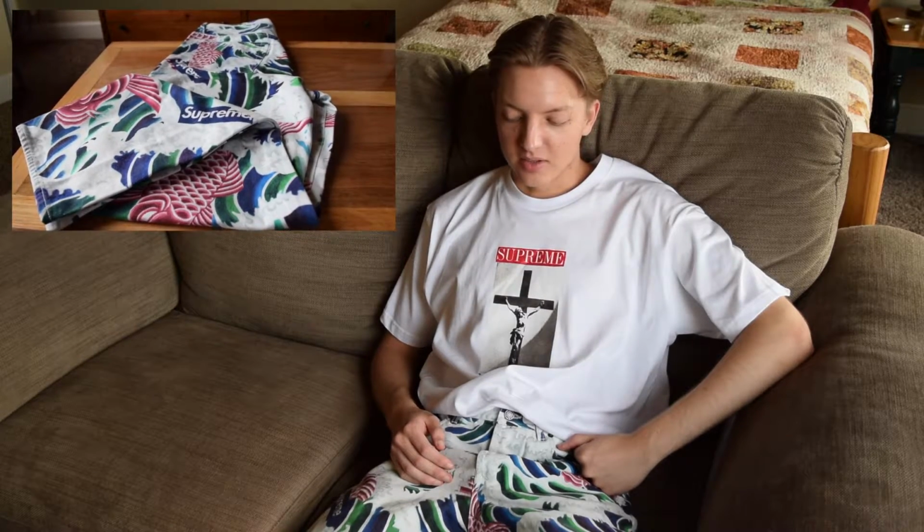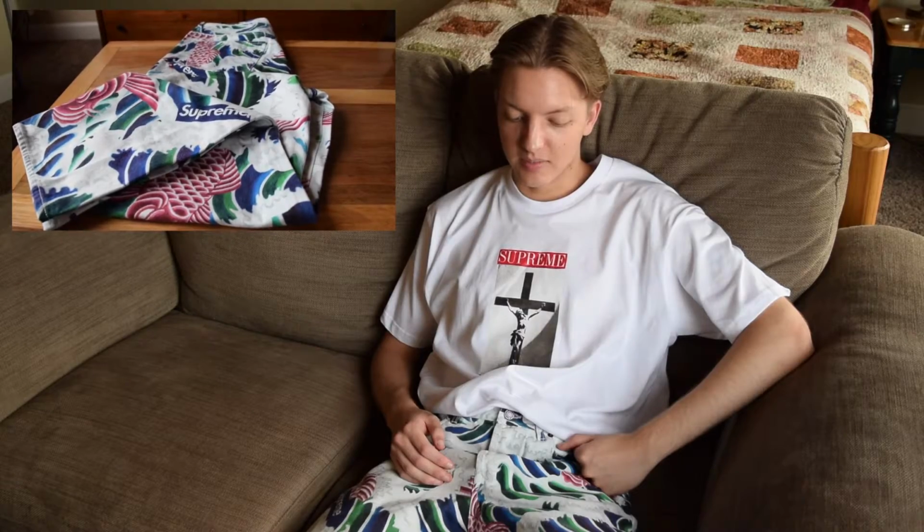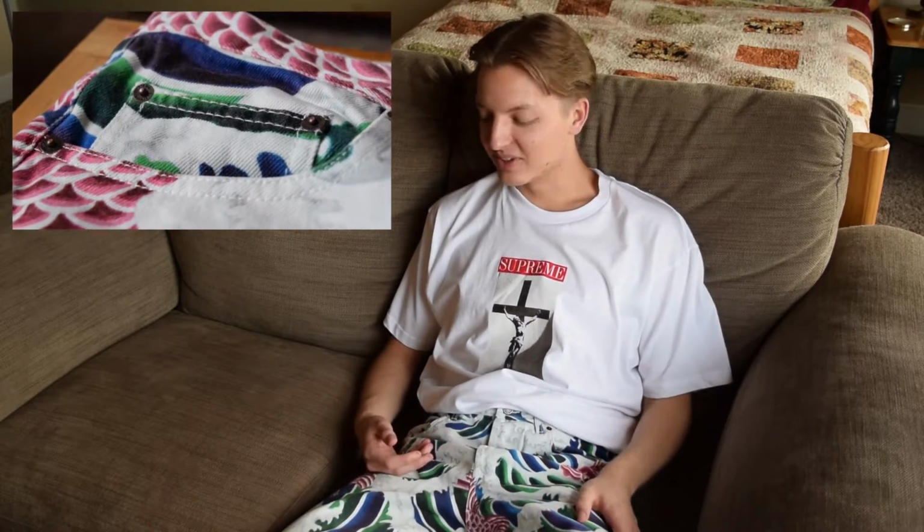Look at my pants. Oh my god, these are crazy. Dude, these are so wild. They're so big too. I feel like I'm wearing some parachute pants. I definitely see why people tailor them. I hear a lot of people get the Supreme pants and then get them cropped or slimmed down a bit. There's enough material here to make two pants probably.